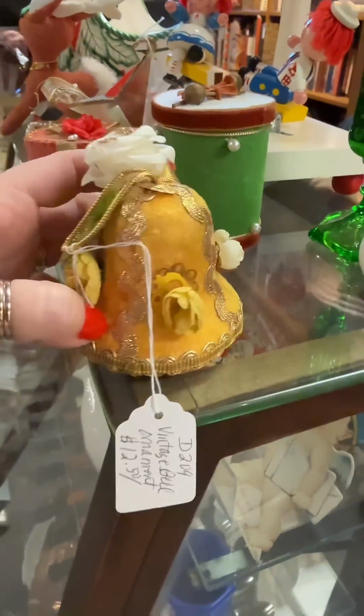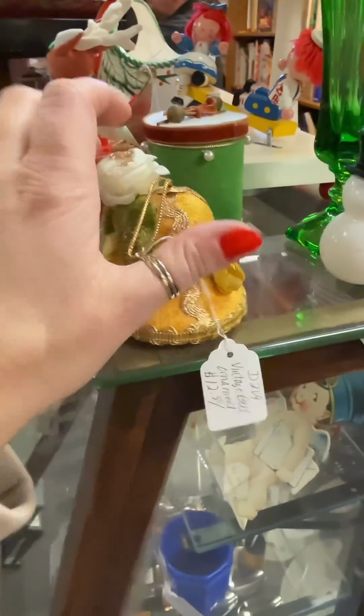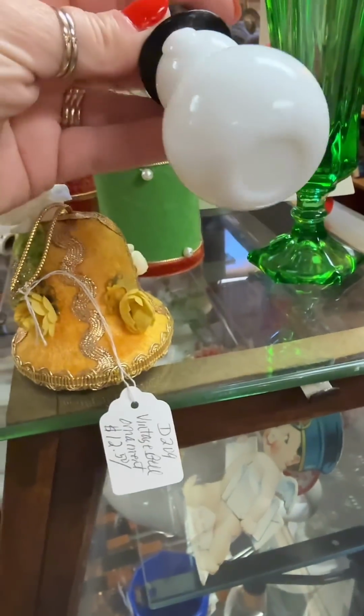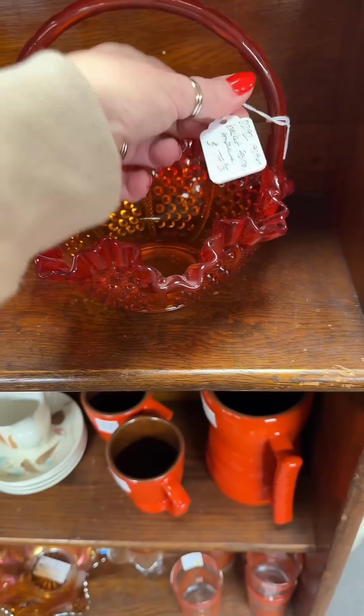This Nancy Drew book, which was definitely one of the older versions, was $30. I just had to check. I already do have that one. And I was very tempted by this bell. It was $12.50, such a pretty color. My grandmother gave me her Avon snowman, so I already have one, but I wanted to find a price on that one. It just didn't have one.